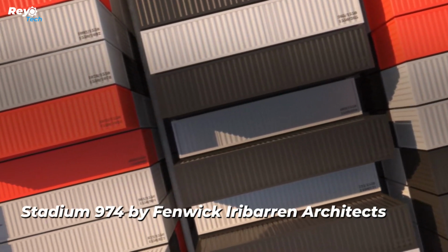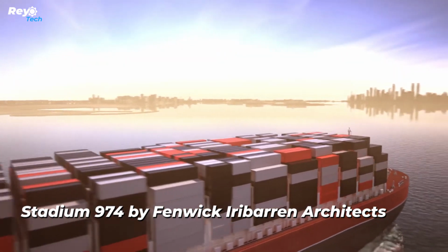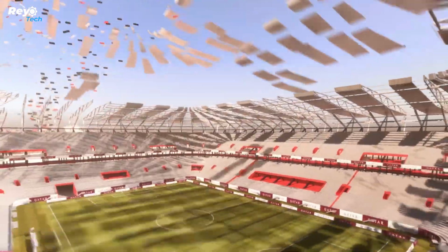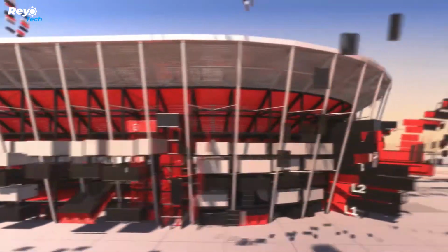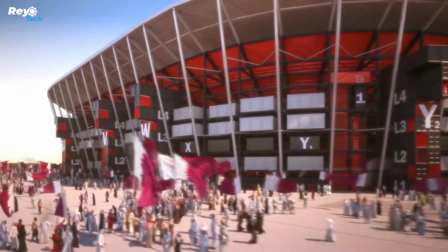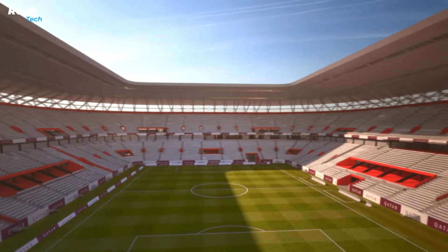Stadium 974 by Fenwick Iribarren Architects. Another exceptional example of cutting-edge architecture, Stadium 974 was commissioned by the Qatari government for the FIFA World Cup. Beginning in 2017, building on it used only vibrant shipping containers, cartons, and other recyclable materials. Because 974 shipping containers were utilized in its construction, it is known as Stadium 974. It was built with the intention of serving as a reminder of the Qatari government's dedication to sustainability.